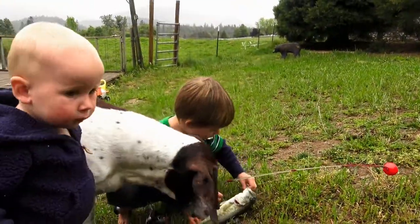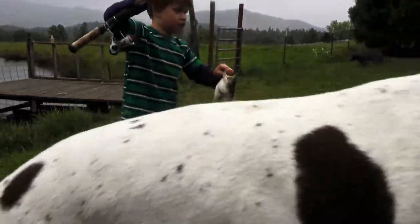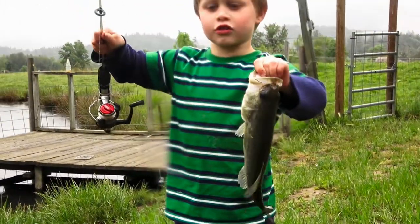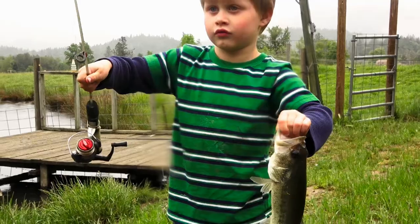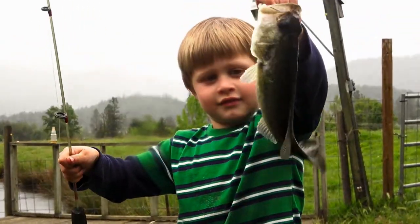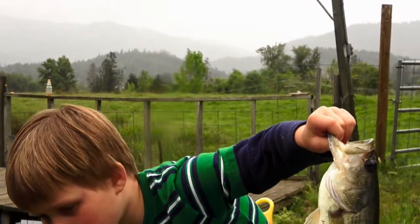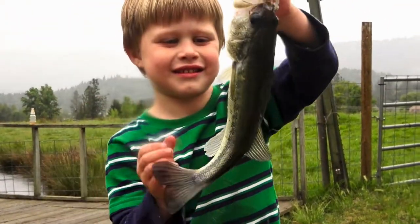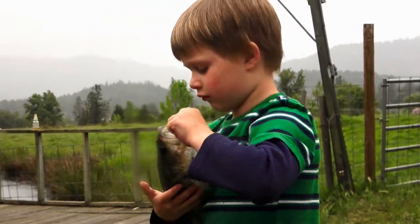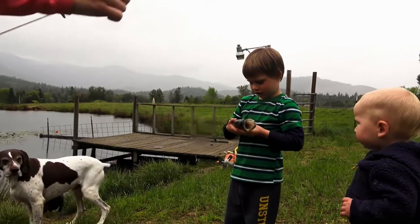Hold him up for me, bud. Good job, Abel. Dex, come here. Dex, come on. Oh, it is on. Hooked itself. Hold him up high. Good job, dude. Oh my gosh. Dexter, no. Dex, I'm going to let him go. Actually, I think we're going to keep one. We're going to keep that one. Why? We're going to do the fish art with him.